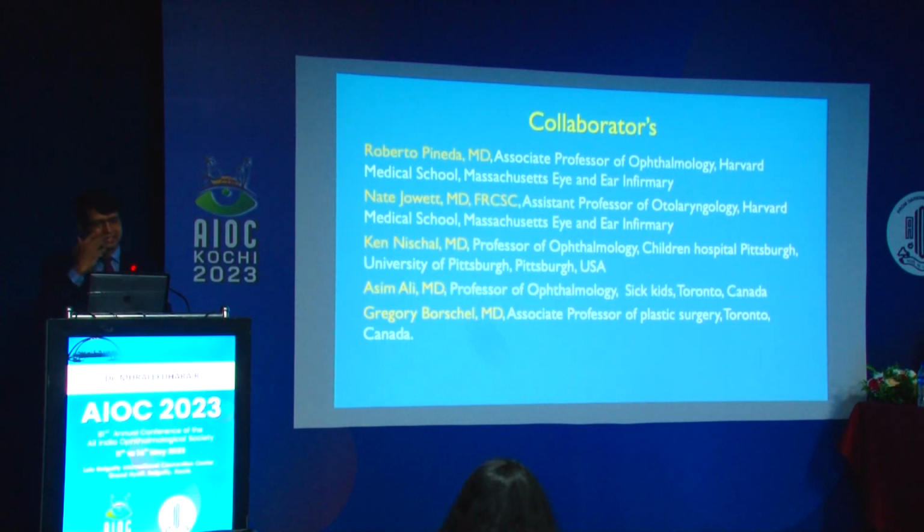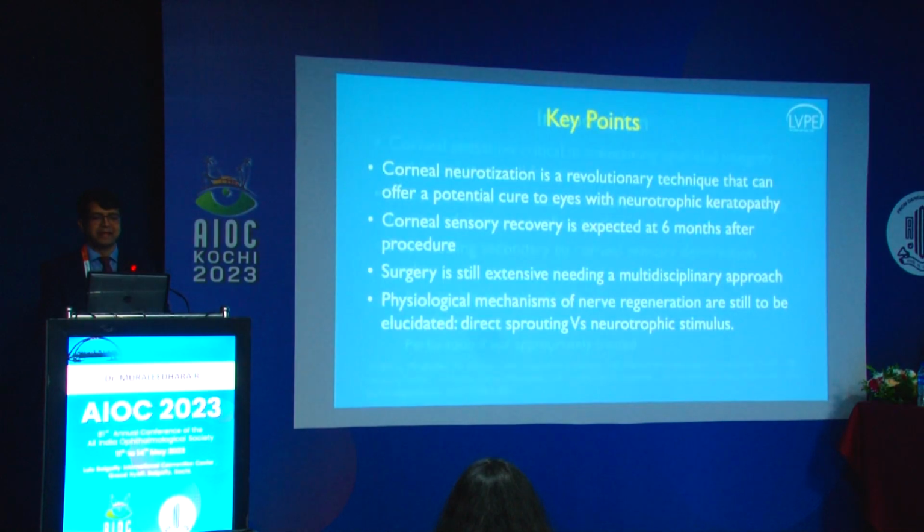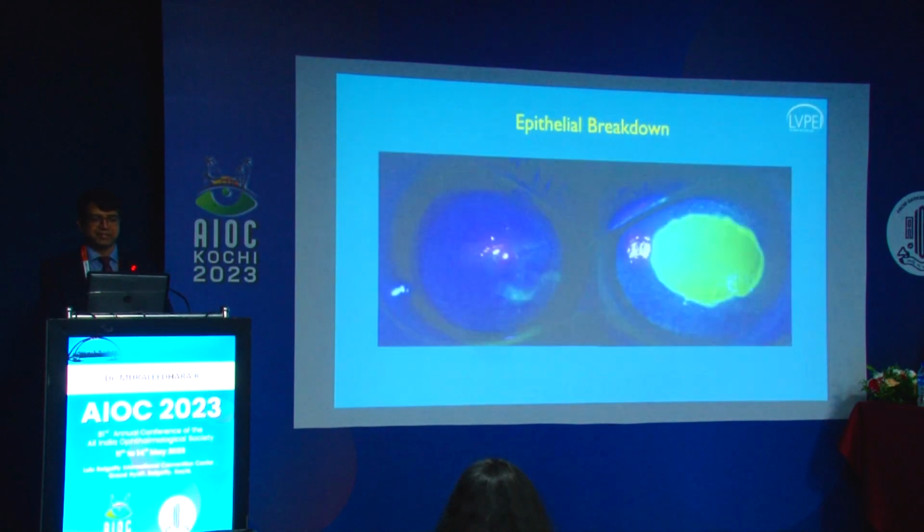And we also had some external collaborators who were technically watching. They were supposed to come, but they could not make it to the event, but we pulled it off. Without even prior experience, just seeing videos and interacting with external surgeons, and thankfully Rambabu and Rajesh had the ability to do the neurotization. The way they did it was absolutely good. This was our publication, so I'll skip it in the interest of time.